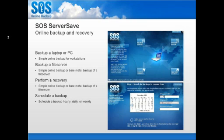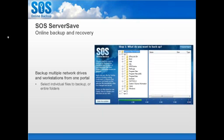Thanks, Derek. So moving on, what else is in the online backup and recovery tool? And from the looks of the chat here, a lot of you guys are already familiar with this. Backup multiple network drives and workstations from one portal. We don't care if you use our system to back up external hard drives. You can back up absolutely whatever you choose to.